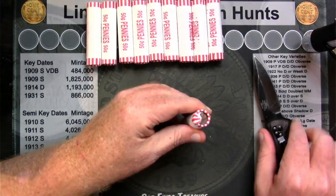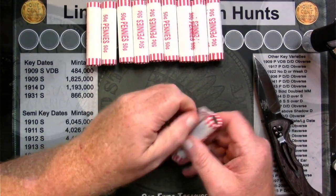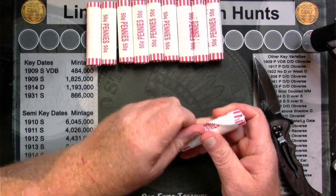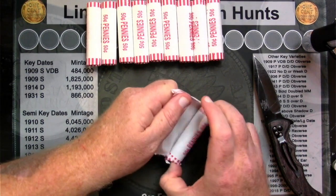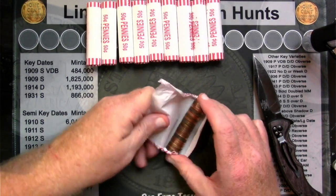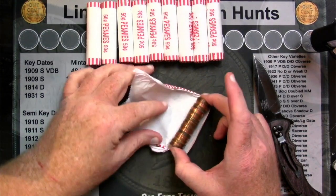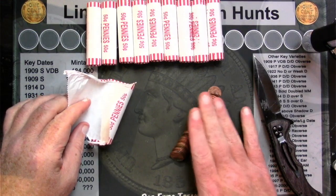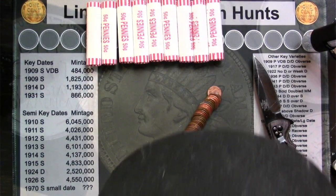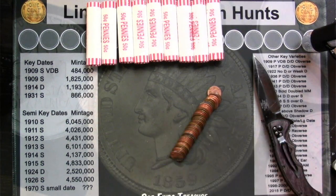Cents. Nothing but shiny, never been touched. At least it didn't look like it to me. Brand new BU. Oh yeah, look at that. That's what we like to see. Circulation. Perfect. We don't like to see that, all right, but brand new uncirculated stuff. I went through 2-3 rolls, all the same stuff.